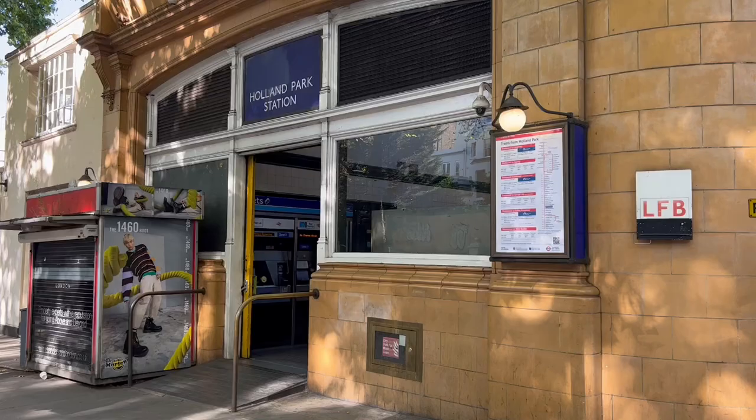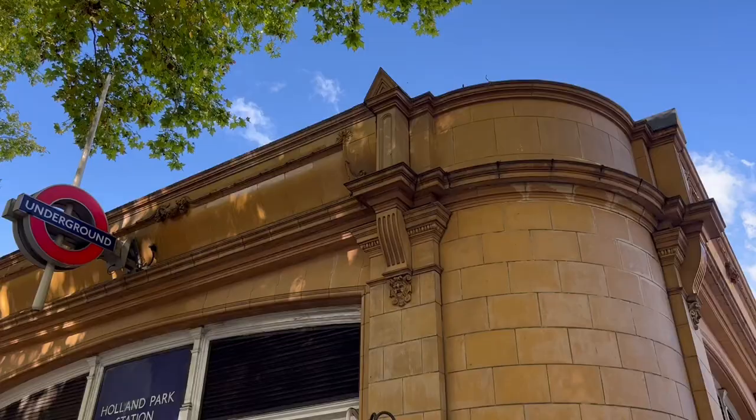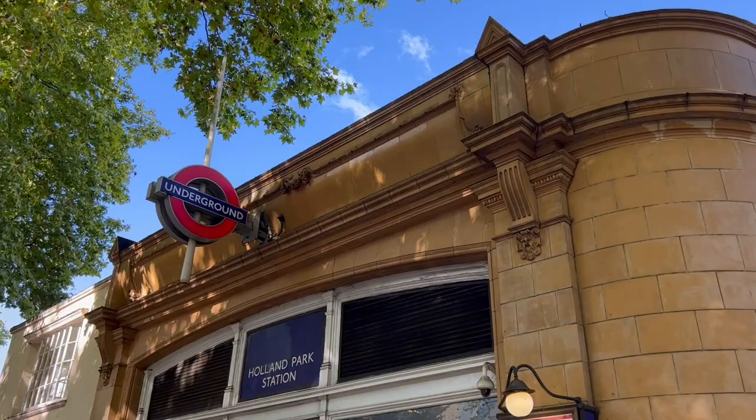Getting here is easy. Holland Park Station is on the Central line of the London Underground, and local buses serve the area as well.